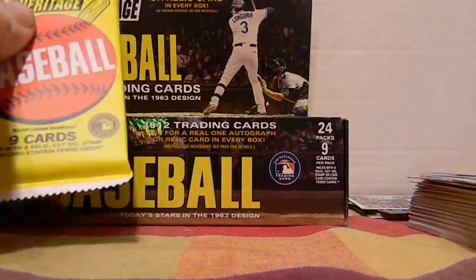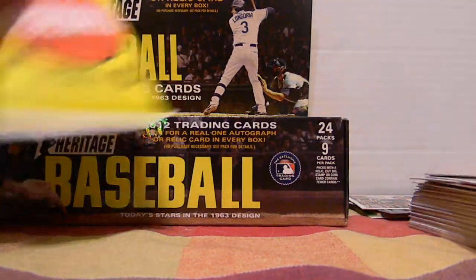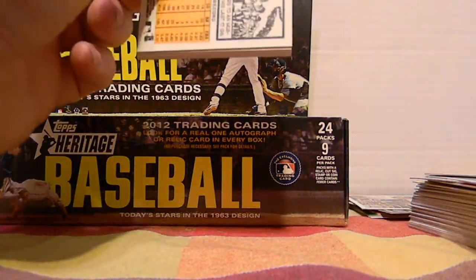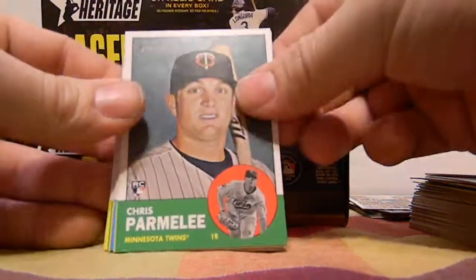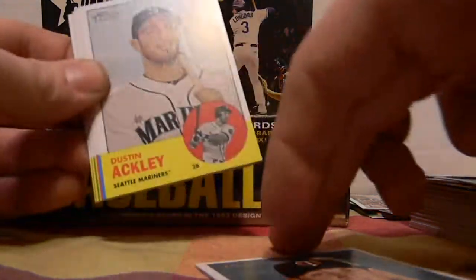I think I had a Brett Pill earlier. His head was on the other side. Might have to look that up. Might be a variation there. I remember seeing a Brett Pill earlier with the head on the other side. Chris Parmelee. Actually, I'm going to stick the Pill aside.